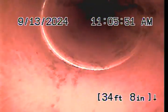Pulling back to this section, the clay right here around 35 feet out. Beforehand, we did notice a good amount of debris buildup in this section of clay at the bottom of the pipe, which I would believe would be the top of the screen. However, now, after jetting, it looks like we have cleared out most, if not all, of the debris at the bottom. It is a little hard to tell, but it is looking a whole lot better than before.